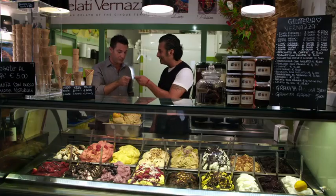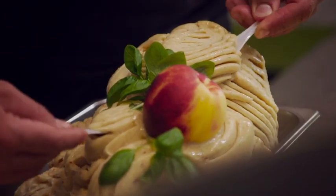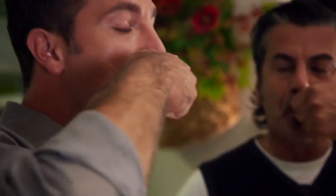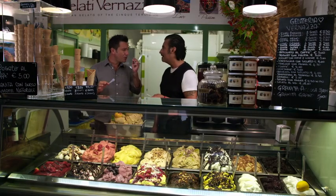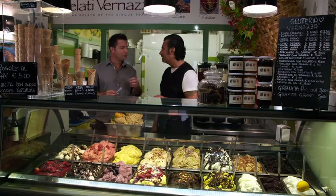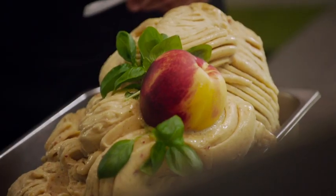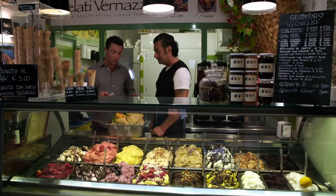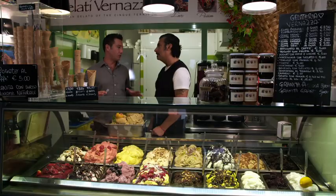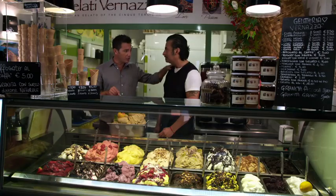Salute. Salute. Chin chin. There you go. Now, let me see. Definitely you feel the basil, that kind of aniseed flavor of the basil, the peach. The peach, smooth, not too sweet, which is really nice. This to me is perfection. This is to me what Italy is all about. Your father would be very proud of you, my friend. Well done. Thank you very much, my friend. Thank you. I'm very happy.